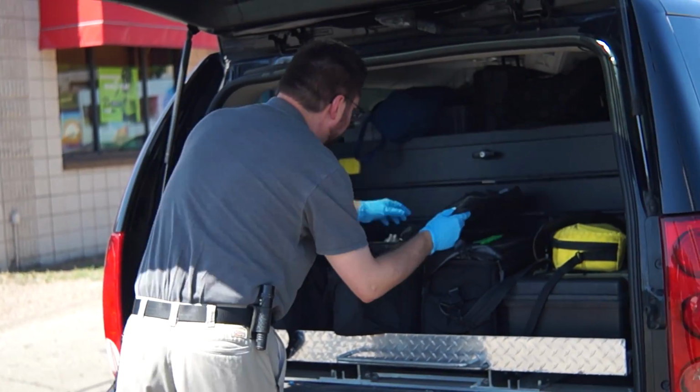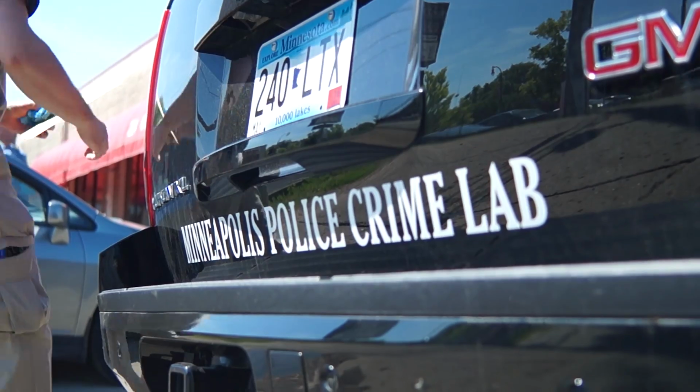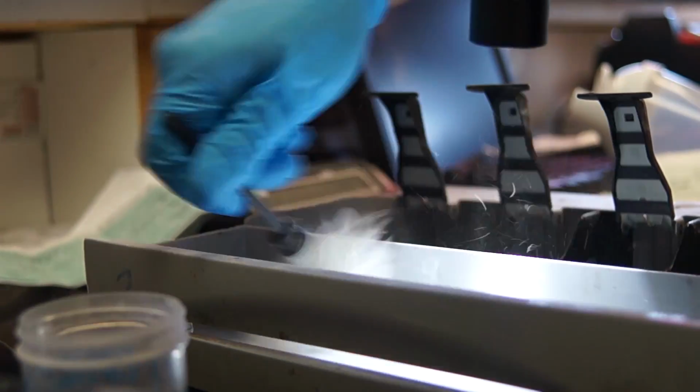Have you ever wondered what really goes on behind the scenes at a crime scene? Why does it take so long to process the scene, and why does the body stay outside for that whole time? A lot of TV shows try to portray what goes on, but they don't necessarily get it right.